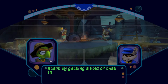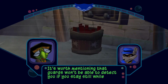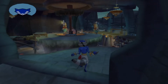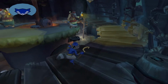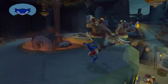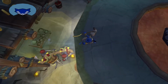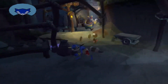Start by getting a hold of that TNT down there. It's worth mentioning that guards won't be able to detect you if you stay still while in the TNT barrel. Nice. An explosive disguise. Place the explosive near that grinding wheel, and it'll be blown to bits. Make sure to get the TNT barrel into that basin filled with spice dust.